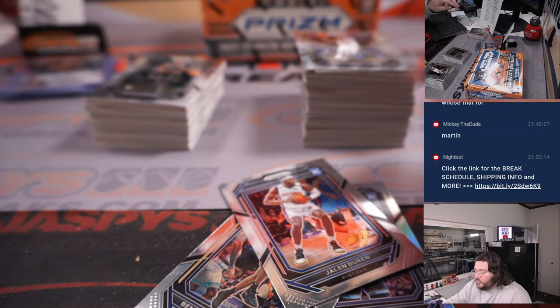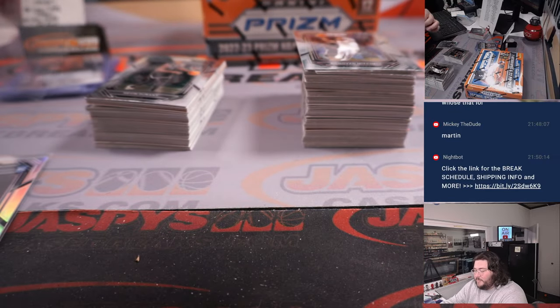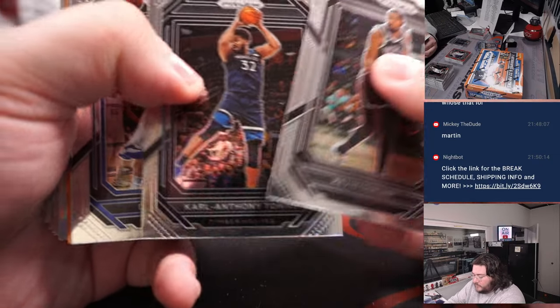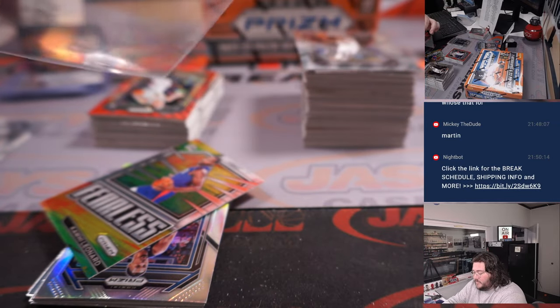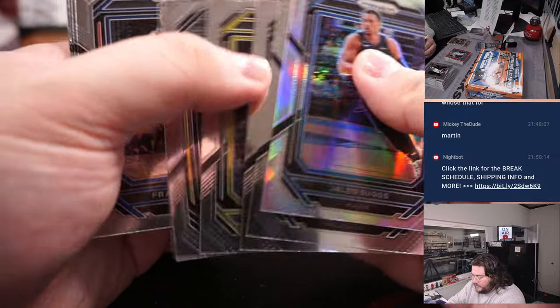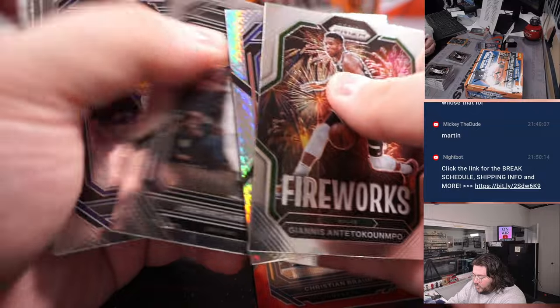Jalen Duren rookie, Robert Williams, little Time Lord. First Duren signing for Johnny and the Pistons. Benedict Mathurin, once again, going to David. Got an orange wave coming up of RJ Hampton. Nice lower one there for the Orlando Magic. 7 out of 60 for Johnny. Jalen Suggs, second year silver. Chaz Agbaji, rookie. Christian Braun, non-numbered red for the Nuggets.